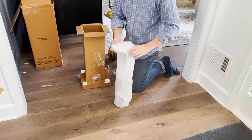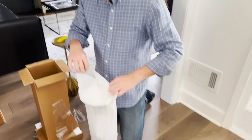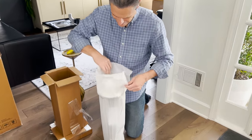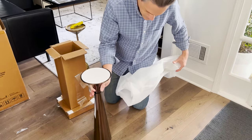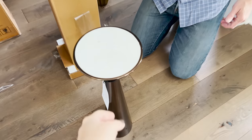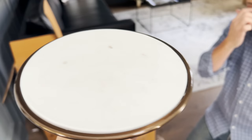I don't remember which one. Oh, this is the bronze one. What? An antiquity from far away. I think it is. Oh, because it's got the marble top on it. Oh my gosh, I love it. That is cool. Is it heavy? I can't decide which one I like better. Oh, neither one. I like them both. That's why I ordered them both.